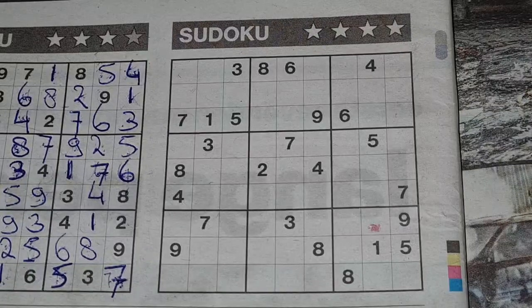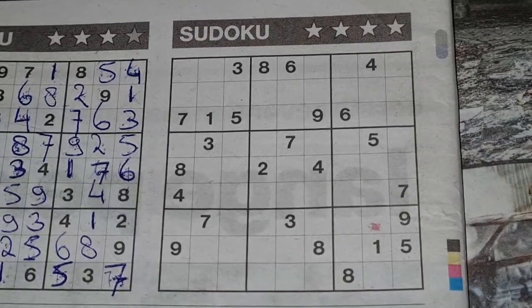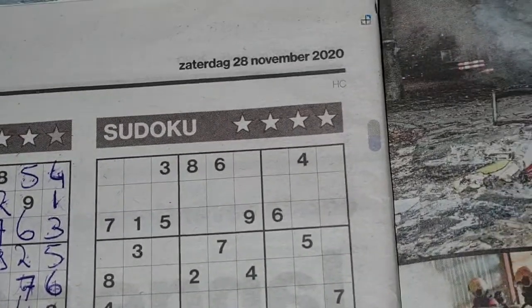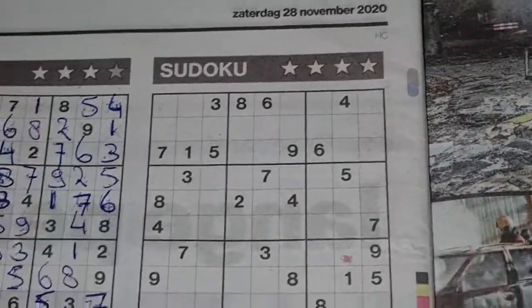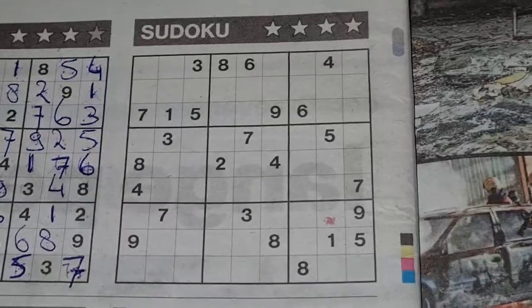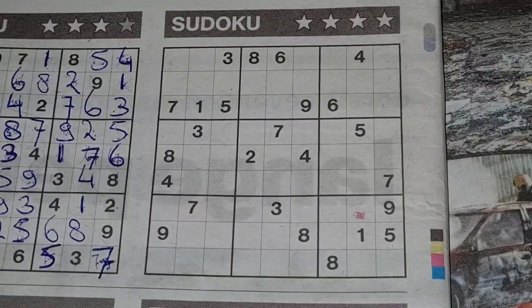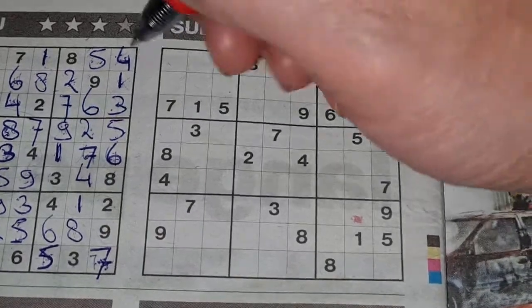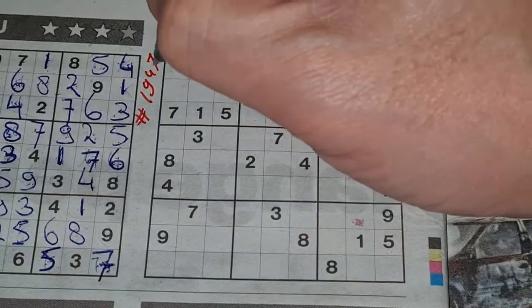Hi guys, welcome back with the extra Sudokus in today's newspaper on Saturday, November the 28th, 2020. Yes, the second Sudoku I will solve is a 4-star Sudoku. And this one will be number 1947.